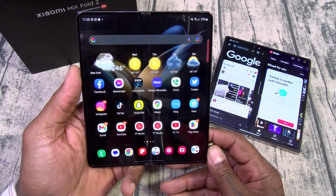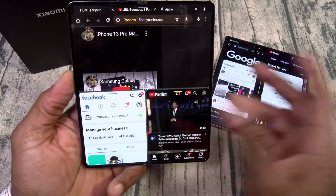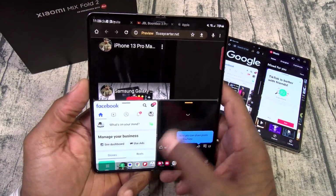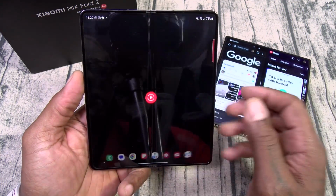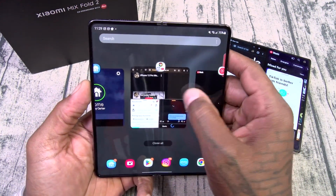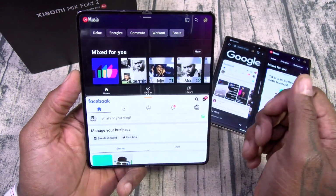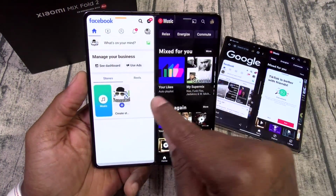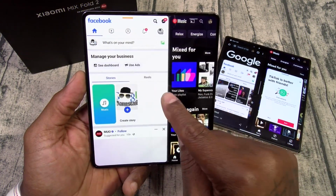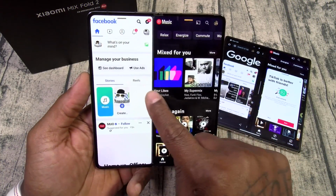Okay, press one button, bang, I got three different apps at the same time. And if I just do a standard split screen, we'll do YouTube Music. Let's go ahead and split this one. We'll do Facebook, okay. Then we'll change it around, bang, like that. I can actually resize it. So sometimes you want more of one app than the other.